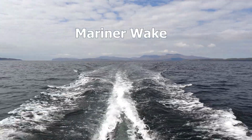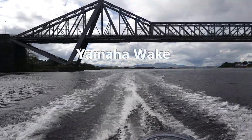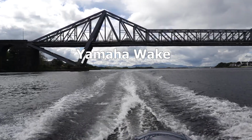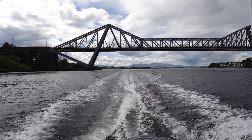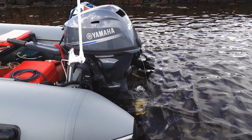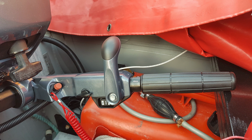Both the Mariner 25 horsepower two-stroke and the Yamaha 25 horsepower four-stroke leave a lovely clean wake with little sign of drag or cavitation. Another obvious difference is the Yamaha's tiller is around 6 inches longer than the Mariner's, so I had to move my bench seat and console forward to compensate. The Yamaha also has a separate gear shift lever, whereas the Mariner's was built into its throttle control.